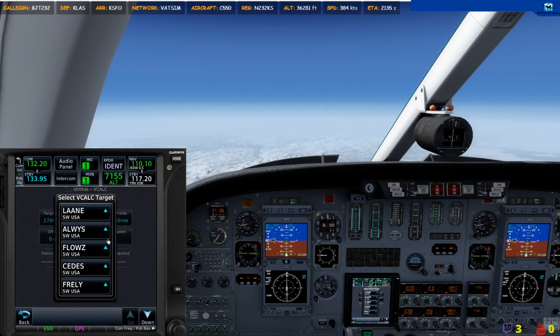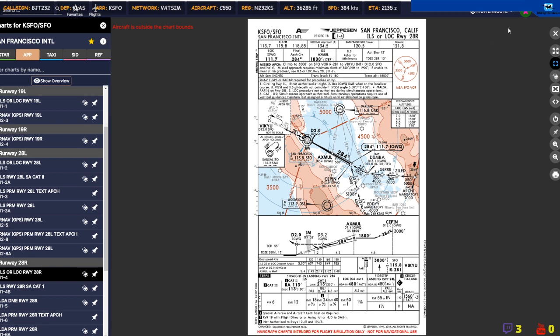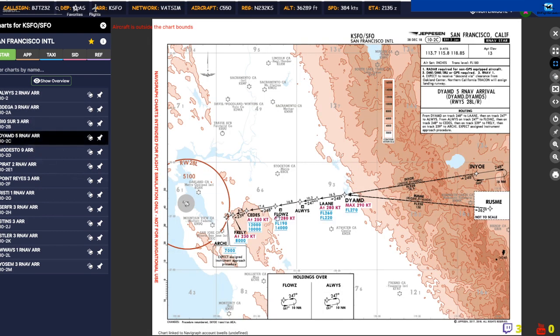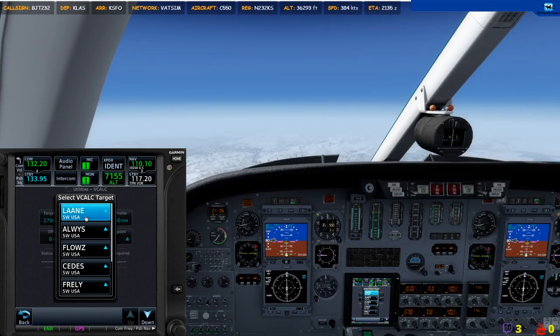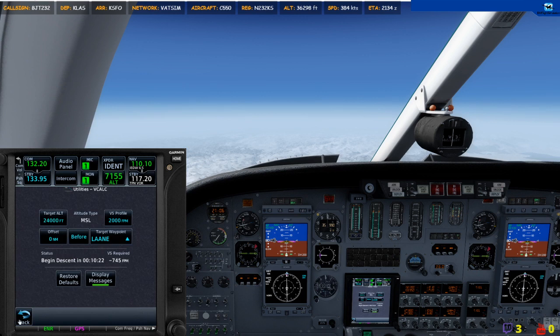Oh no, it went away. We want to go... We're direct lane. The lane we want to be between 26 and 22. Let's call it 2-4. 10 minutes.